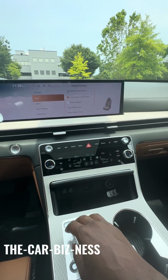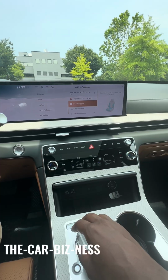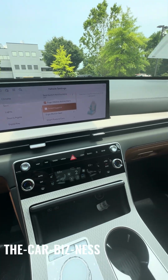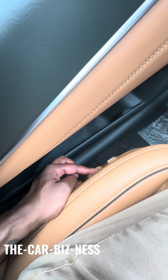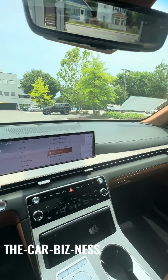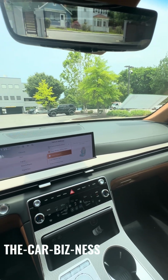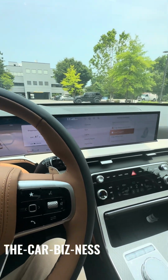You have your Ergo Motion seat. That's going to be the massaging, which is really, really nice. The button is actually going to be right here on the side of the seat, down here. Again, I'm telling you, it's like sitting in your living room. It's super nice. I actually want to hear the horn. Got a nice horn, super nice.